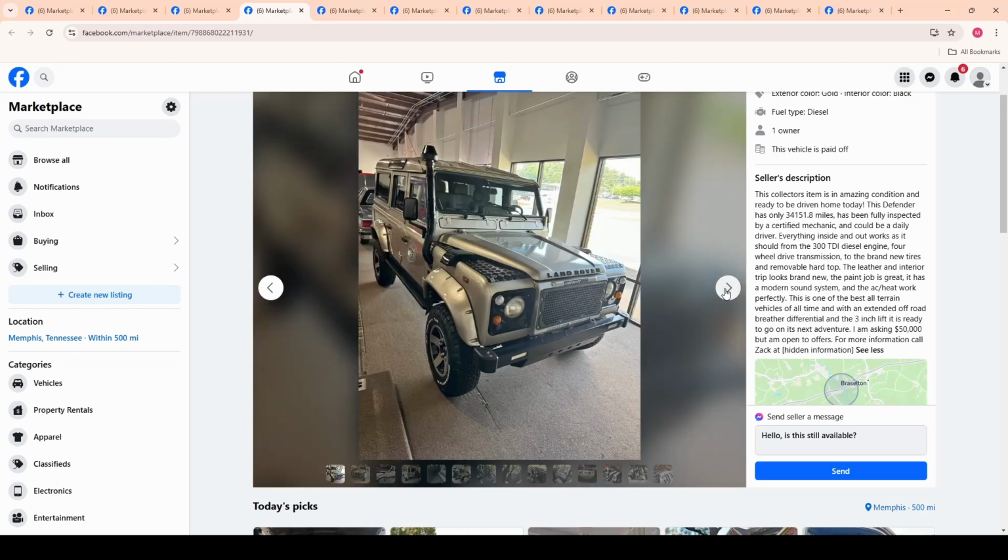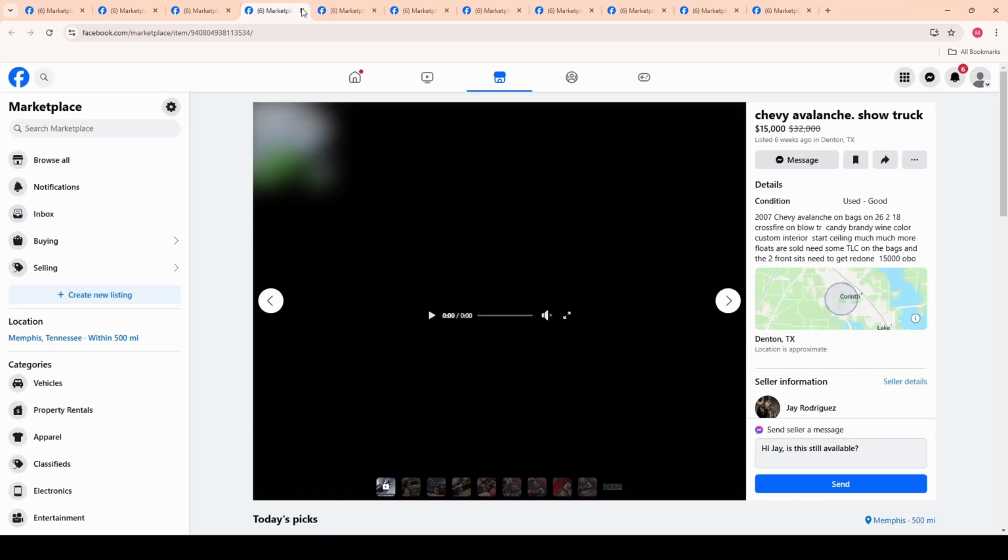Oh, you don't like the flares? I don't like the snorkel. I don't hate the flares. I don't like whatever they've done to the top of the fender there next to the hood. Those are Defendery things. Yeah, okay. That's not a contender. Yeah, no, I wouldn't expect it to be.